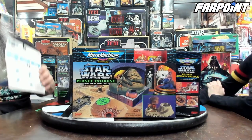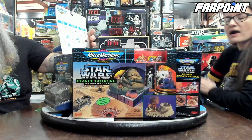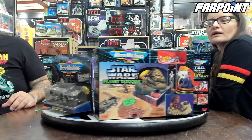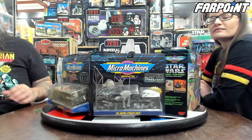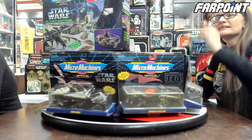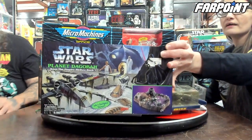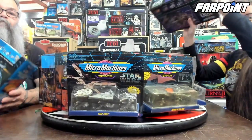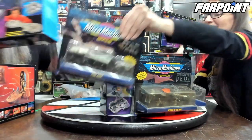Those are tinier than the original micro machines, I think. Maybe I'm crossing micro machines and micro collection. That little add-on is so adorable. We've got a tiny little set, a little add-on. We've got Dagobah. This is a big deal. Do you want to clear some room? They can't see you at all.